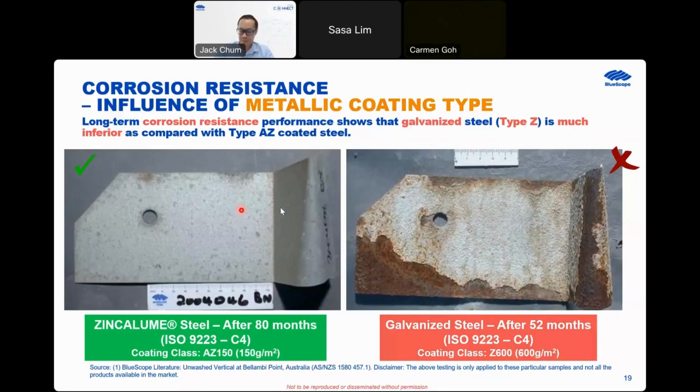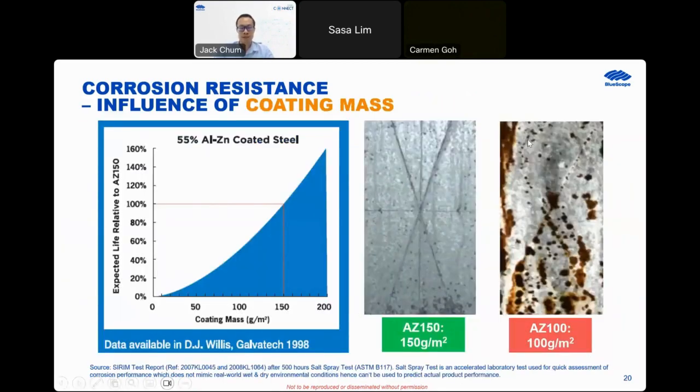longer. The second thing you need to consider, of course, is the coating mass. How many grams per meter square? Now I share with you what happens if I use similar technology, single steel technology, the aluminum zinc. From our study itself, we see that if you are using the AZ coating class, or coating mass, over here, and some of you want to save cost, they will reduce the coating class or coating mass, right? From 150 grams per square, what if I reduce to maybe 100 grams? From here to here, you can see that the lifespan itself will drop 50% only.